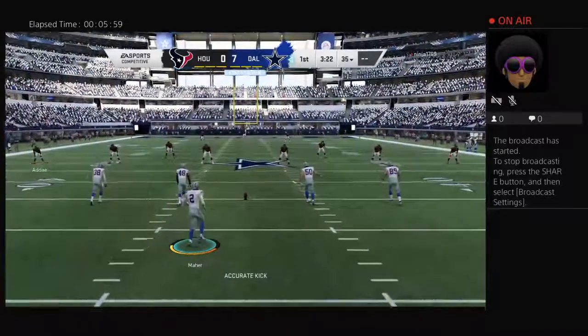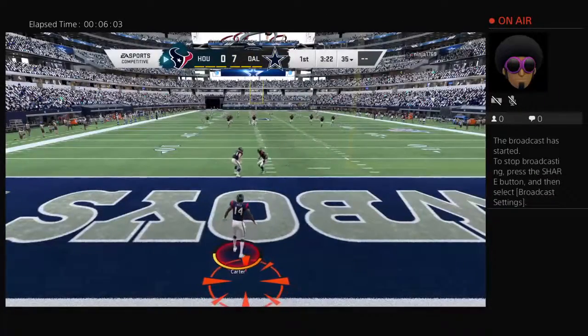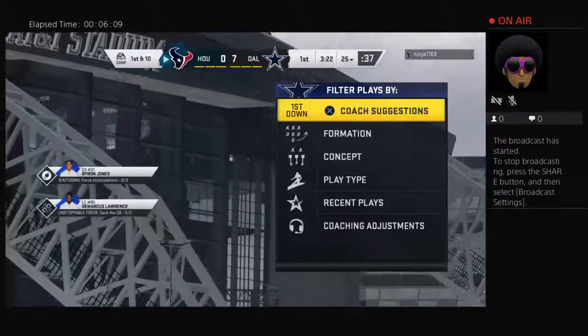Following the touchdown, here's Maher to kick it away. This will be fielded on the back line of the end zone. Good, let's go. Let's go.